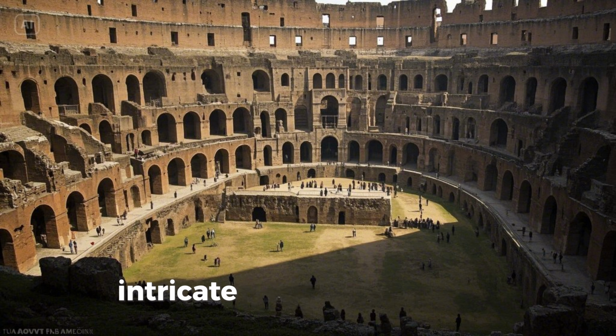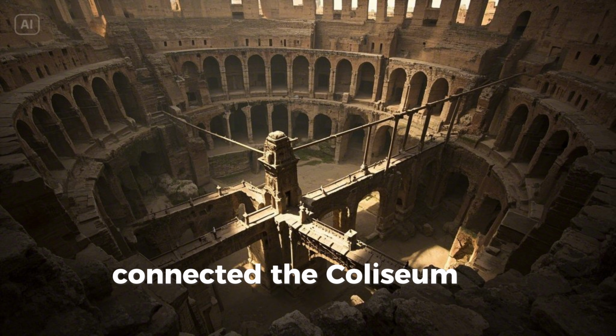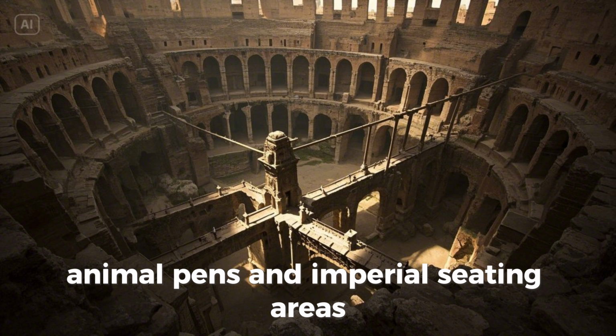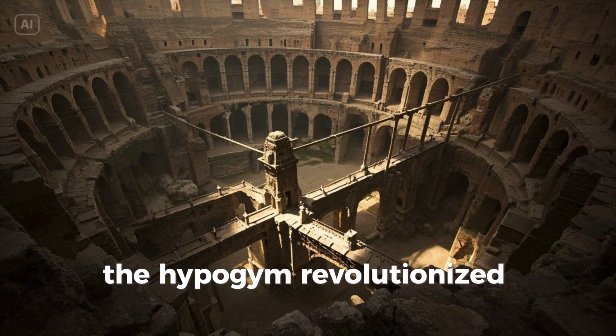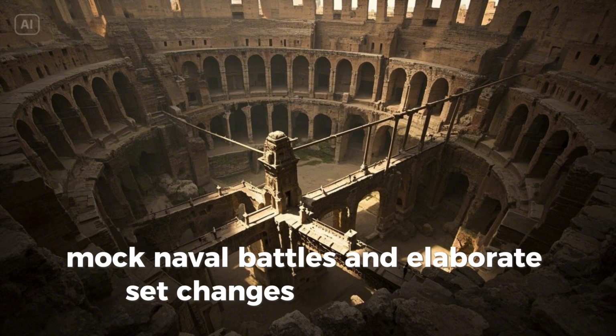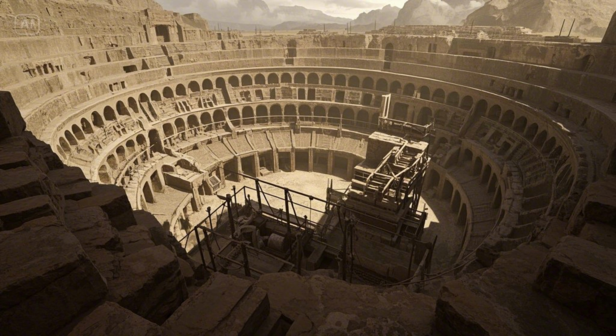The intricate system of tunnels connected the Colosseum to gladiatorial barracks, animal pens, and imperial seating areas. The hypogeum revolutionized entertainment, allowing spectacles, mock naval battles, and elaborate set changes that amazed spectators.